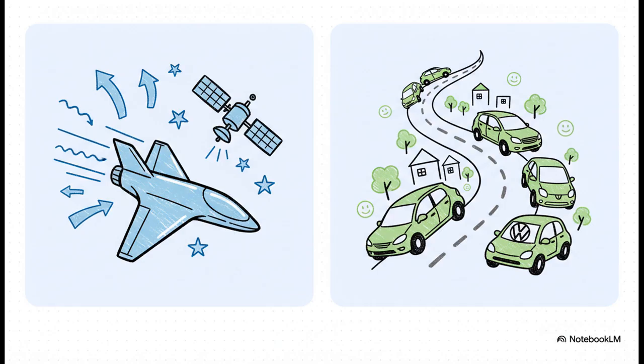Then in the other corner, you have QuantumScape. They're all about solid-state batteries, replacing the flammable liquid inside with a solid ceramic layer. The promise there is more safety and way faster charging. And they're playing the long game, aiming for the mass market with a huge partnership with Volkswagen.